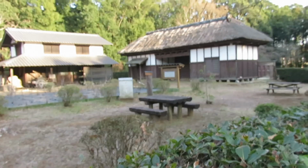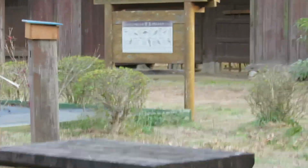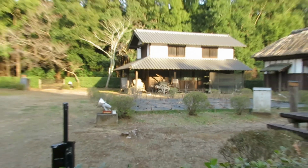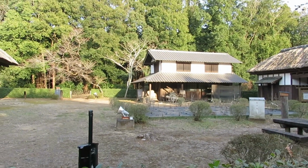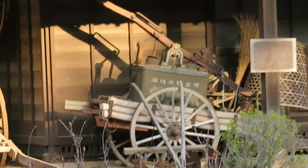And then over here, that sign gives information on birds, it looks like, as you can kind of see maybe. And then look at the rickshaw, the jinrikisha. It's meant for a person to wheel it around. That's cool. Oh, that is cool. It's got some kind of mechanism on it. Do you see that? Look at that thing. What is that? It's meant for pumping water or something. Maybe.